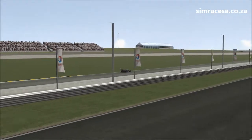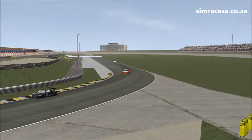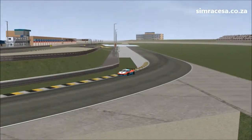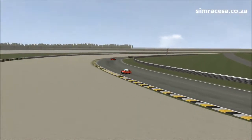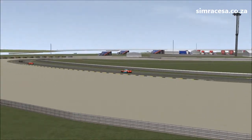On the back straight. Very fast right hand turn, that. All three cars handling beautifully.